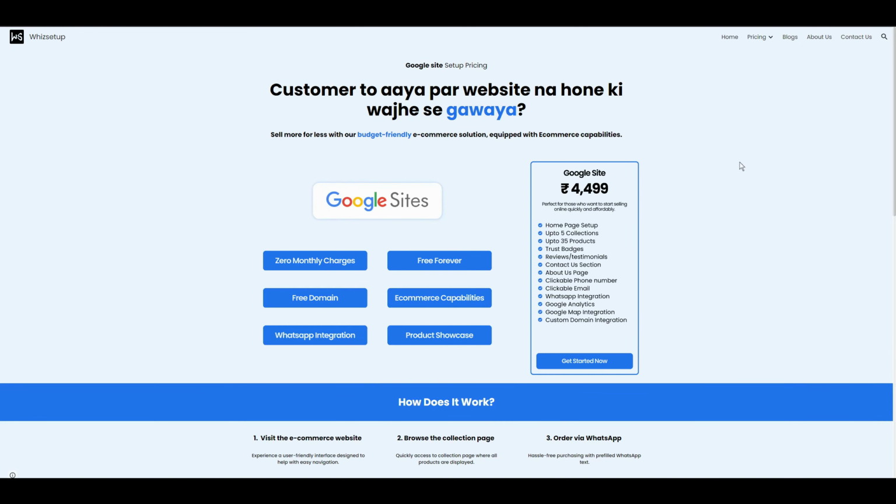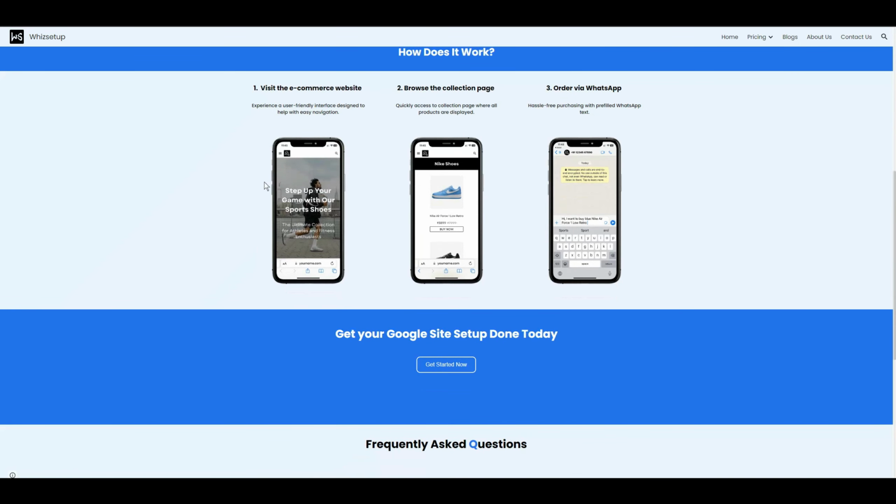You kind of get the gist of it. And here we have their Google site pricing. And again, I said that they are based in India, so this is written in Hindi across here. Well, it's written in English, but the translation, obviously, you would translate it into English words. And then their pricing is pretty much very simple right across here. You can definitely check it out. And then we have the mock-ups located towards the bottom.